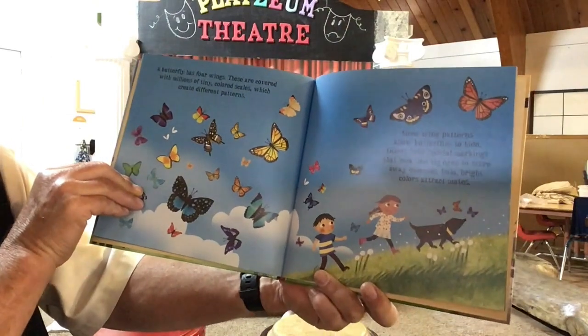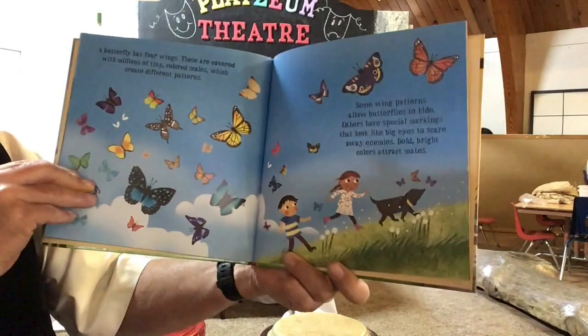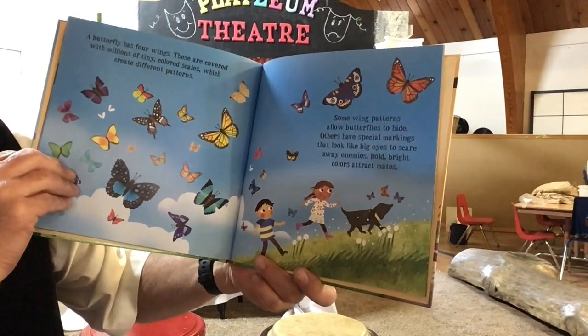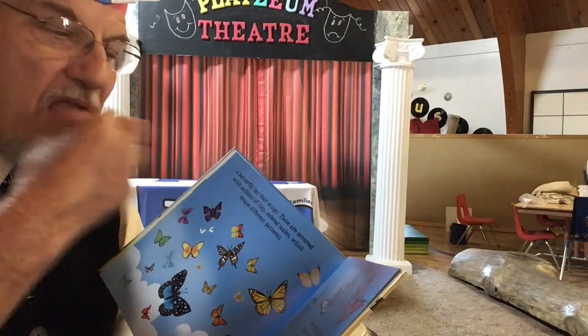A butterfly has 4 wings, and they're covered with millions of tiny colored scales, which create different patterns. And some wing patterns allow butterflies to hide, while others have special markings that look like big eyes to scare away their enemies. Bold, bright colors attract mates.